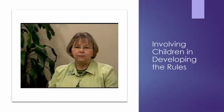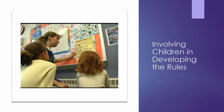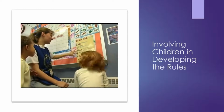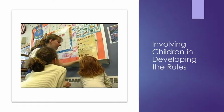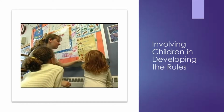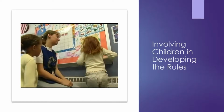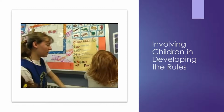Now, once some classroom rules have been established and are written down and posted, then the rules can be referred to when problems occur. When rules get broken, teachers can ask the child who has broken a rule to think about what they have done and what rule they have broken. Teachers can take the child by the hand to the posted rules and help the child find the rule in question and then review why that rule is important. Teachers can ask the child about what they might do next time.